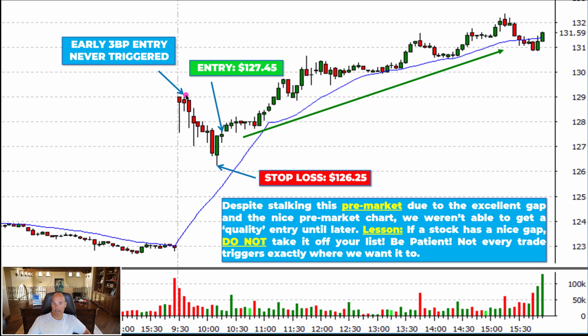And then it keeps going lower, but buyers are stepping up. It keeps going lower, but buyers keep leaving their impression. You're getting the theme here? What does this tell us? At some point, this thing is going to pop hard.